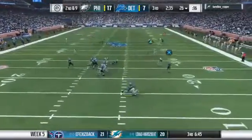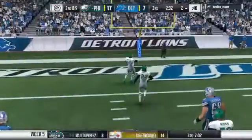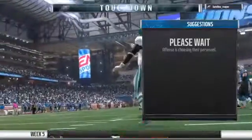Stafford. Oh, a hit. He lost the football. Stafford puts it on the ground, and he's into the end zone. It's a fumble return and an Eagle touchdown.